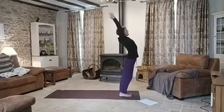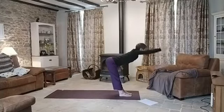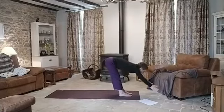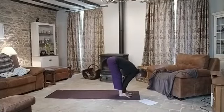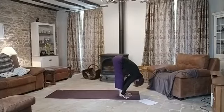And now, exhale, fold forwards, bending your knees if you need to, bring your fingertips to the mat, either side of your feet, and maintain a flat lower back. Just let your head hang, your neck relax. First thing in the morning, so you're probably a little bit stiff, that's fine. Bend your knees as much as you need to.